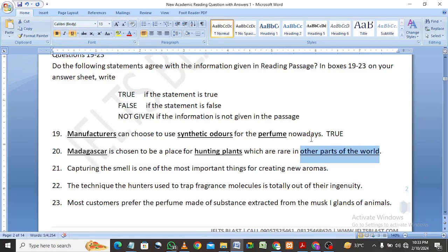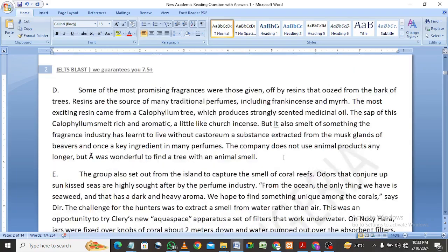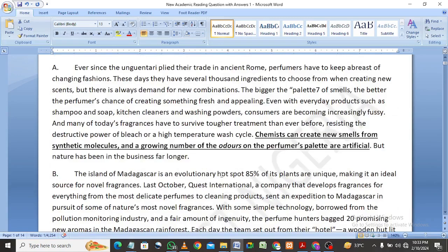Now our target keyword will be what? Rare. Can you see it now? Our target keyword is rare, because this is where they will set the question. Now let's check the passage.